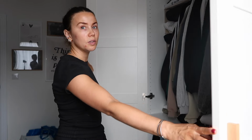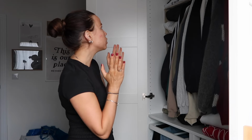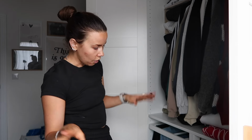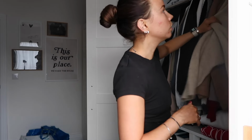So I'm thinking this is a good place to start because this is the wintry bits, which obviously I haven't worn for a while because it has been quite warm for the last couple of months. But I'm going to look at pieces that I know I really didn't pick out that much last winter, and we're going to see how we go. Obviously a lot of this I won't be able to link because it's going to be stuff that's been in here for quite a while. Let's see what we've got.